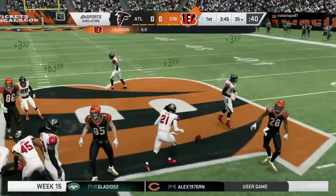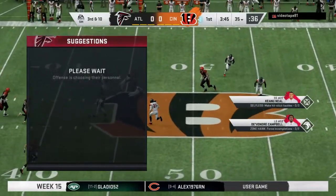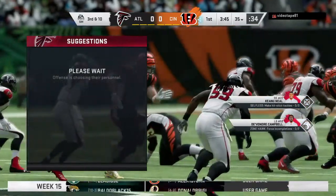Well, meanwhile, a pass that should have been intercepted, but it winds up falling incomplete. He was looking for Jack Doyle that time, and it's 3rd down.